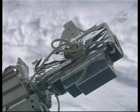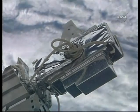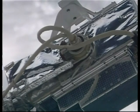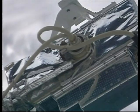Hey Stan, I know it's not in the right position for putting the boom away. What we're asking is, do you need any more view of that cable caught on that hard stop bar? Atlantis, we like the view of the cable, and you are go to position the camera for berthing. Thanks, and work.